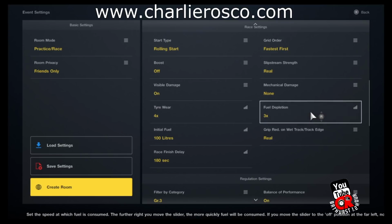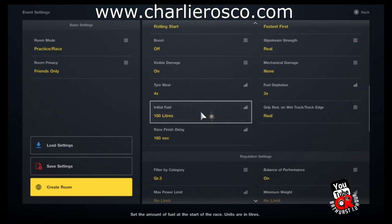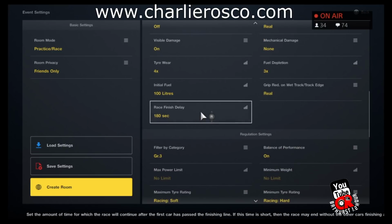Fuel depletion will be 3 times. Now, I could potentially play with that a little bit more, but I'm not going to. I'm going to stick with 4 times and 3 times. Initial fuel is going to be 100 litres. That is maximum fuel. Grip on wet track, track edge, I don't know why there's wet track, there's no wet tracks. It's set to real.